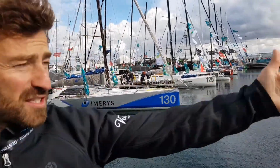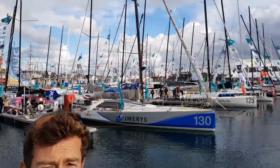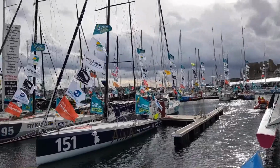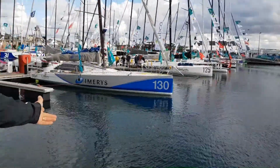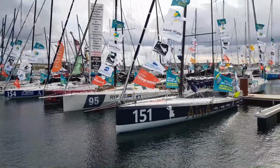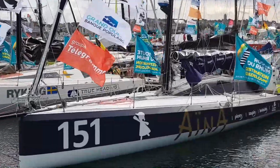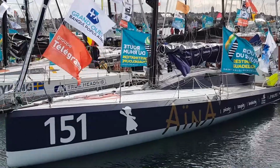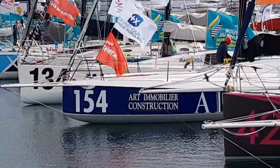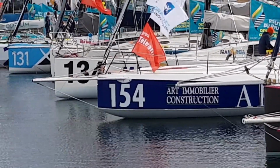Hey everyone, well here we are in the race village, the Route du Rhum, in the Class 40 basin, and these are all Class 40s. There's loads of them. We've got 53 boats in our class, and alongside Imerys, as you can see, poised there, we've got newer designs that are more powerful and faster in certain reaching conditions. This boat here, Ina, is going to be one of the favourites. That is a Mach 3 evolution of our boat. So we've got 5 Mach 3s we've got to worry about, and then there's the brand new lift design over there, which is number 154.